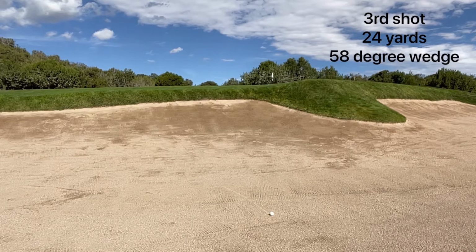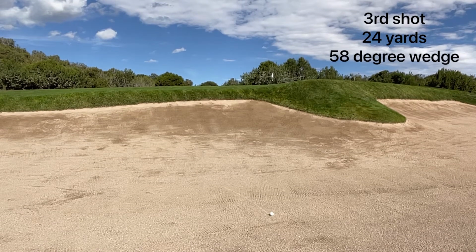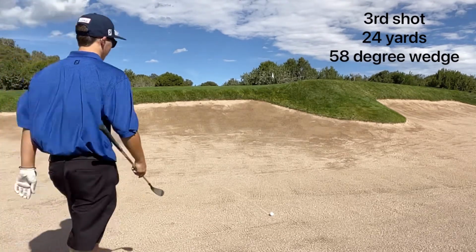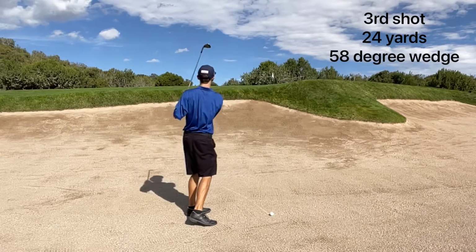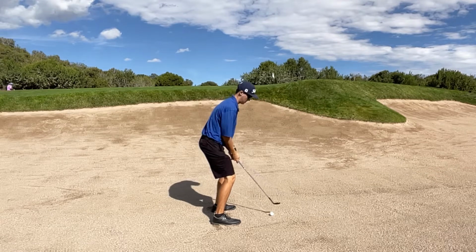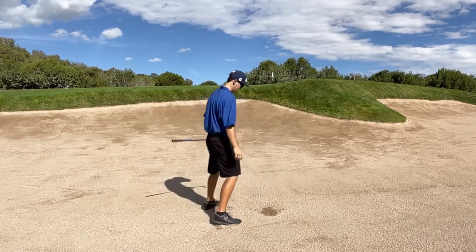And this was the one bad thing about this course. You'll see in a second when I get to my ball. There was not much sand in these bunkers, and I did not expect that. So you can see just walking up here, I didn't really dig my feet in, which probably didn't help too much, but was able to splash this one out pretty well.